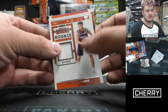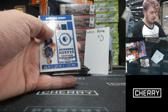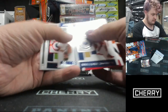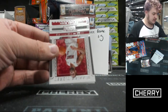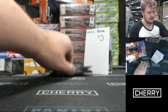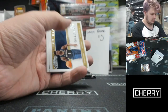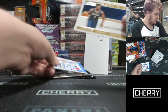Ty Jerome rookie ticket jersey. It's a Ty Jerome sort of night. Devin Booker front row seat. Red foil, Joshua Okogie. Winning ticket, Dwayne Wade. Playing LeBron, I'm playing Dwayne Wade. Nice, Zion, draft class 2019. Very nice one there.